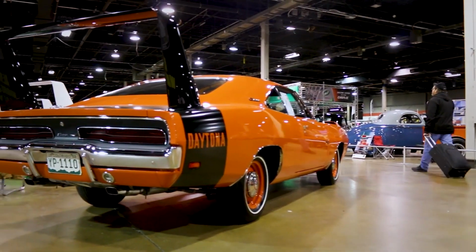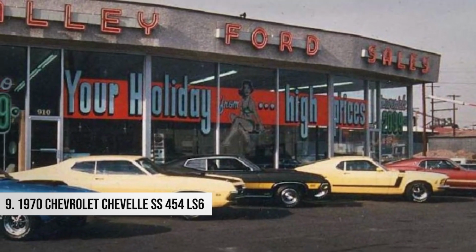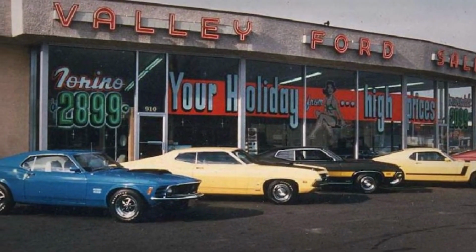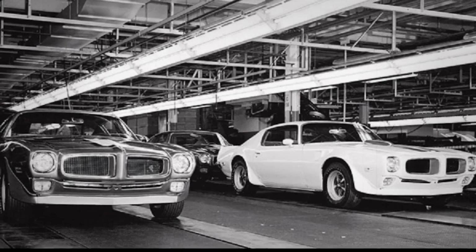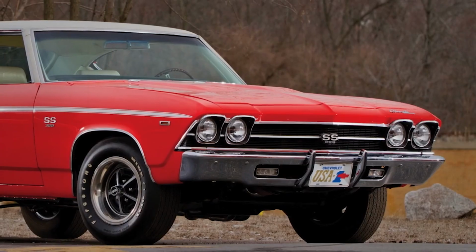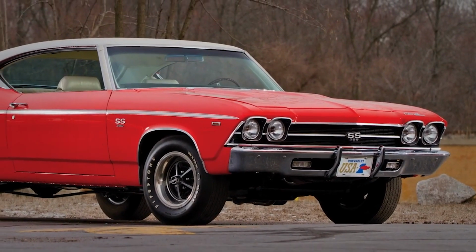9. 1970 Chevrolet Chevelle SS 454 LS6. At number 9, the Chevrolet Chevelle SS 454 LS6 featured a 454 cubic inch V8 engine producing an astonishing 450 horsepower. Introduced in 1970, it was considered one of the fastest production cars of the time.